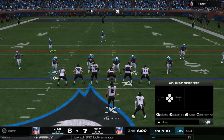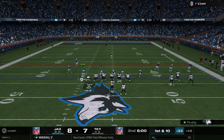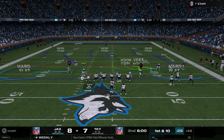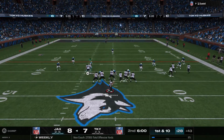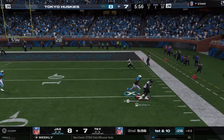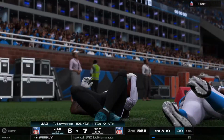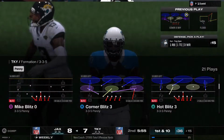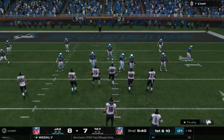Back for the 2nd quarter. It's Jaguar football. They've got 1st and 10 here, looking to add to their lead. From the shotgun, Lawrence. This is brought in at the 15. They get 28 out of that play. And that's a Jaguar 1st down.